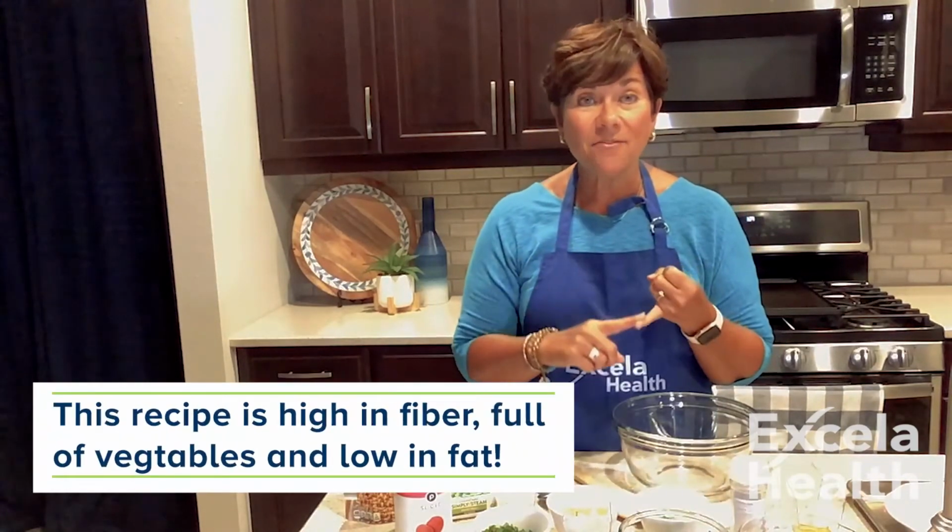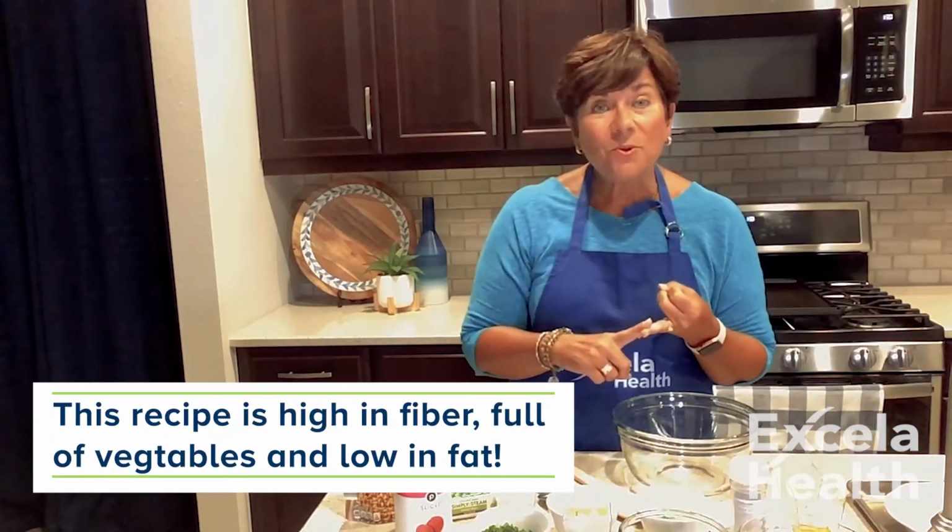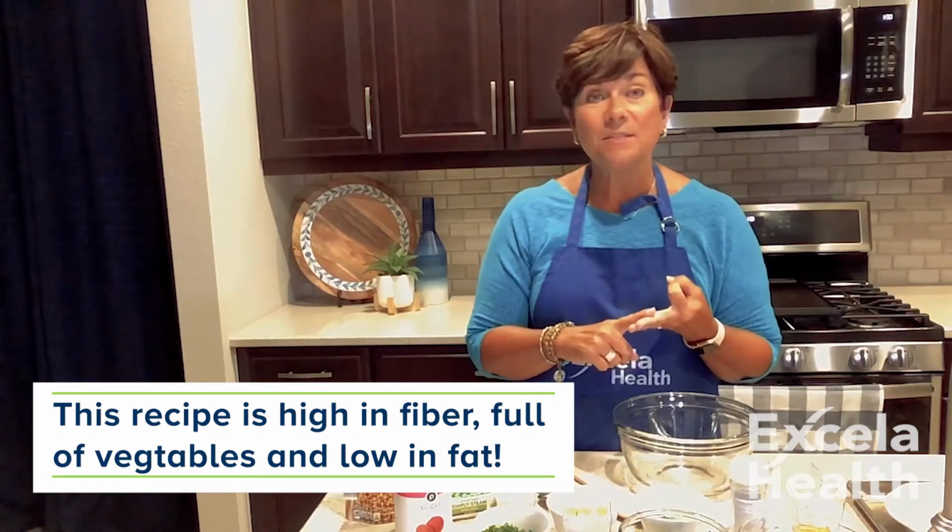Today we're going to focus on keeping our gallbladder healthy with a feature recipe that is high in fiber, full of vegetables, and low in fat, especially saturated fat. The name of the recipe is Spring Vegetable Grain Bowl. Now, before we get started with the making of this super easy meatless dish, let's review the ingredients.